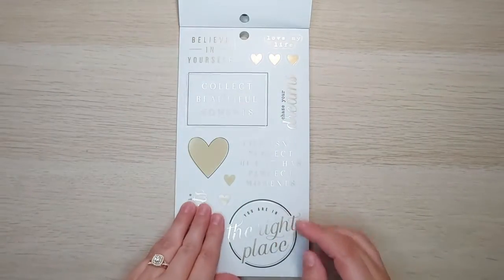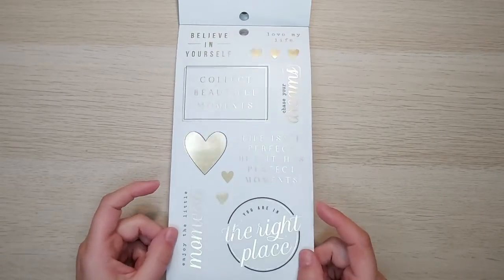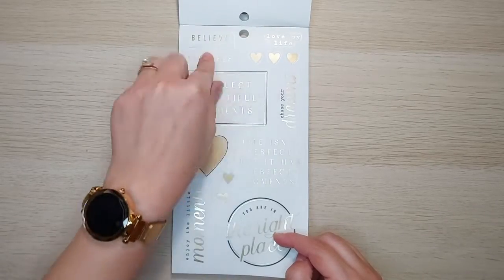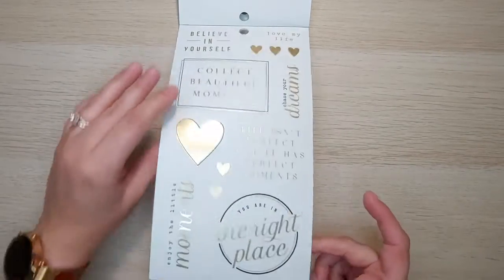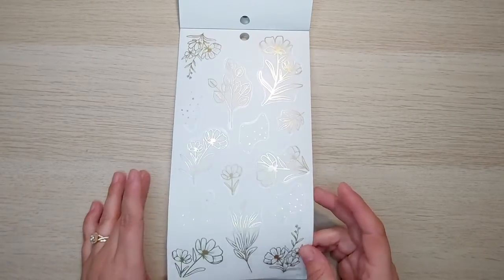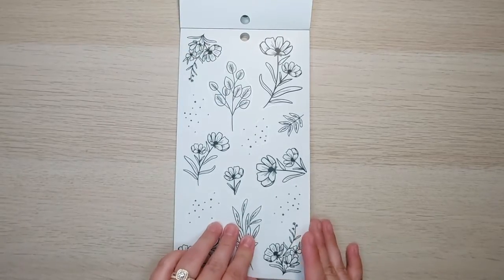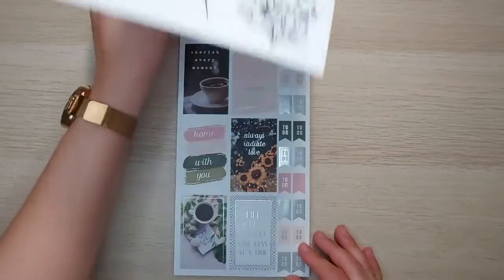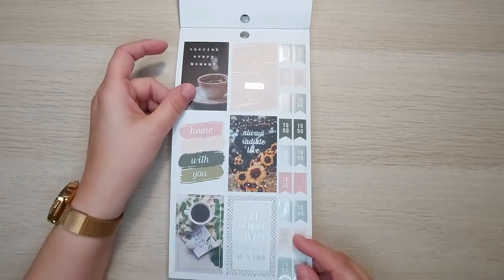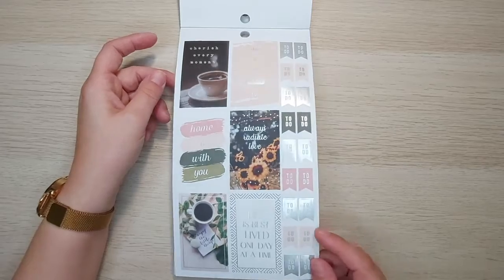And then here we have some black and gold foil clear quotes. You're in the right place. Collect beautiful moments. A lot of these I can use in my memory planner as well. Here we have some gold foil flowers, and then we have the same page just in black. Very nice. Back into some color decorative boxes. These are on paper again. Very nice.